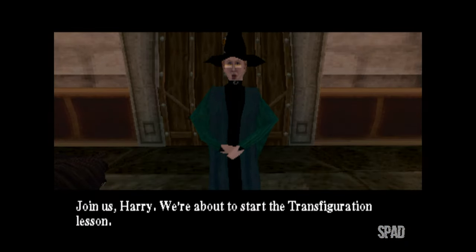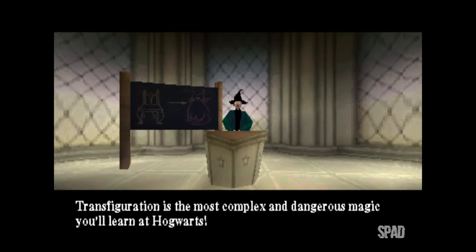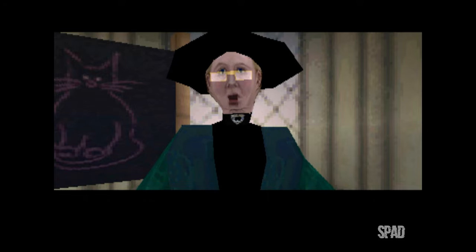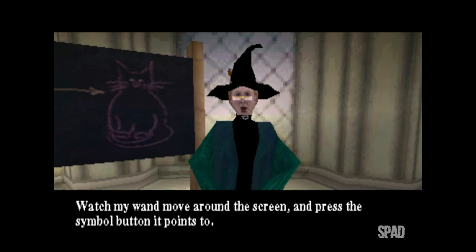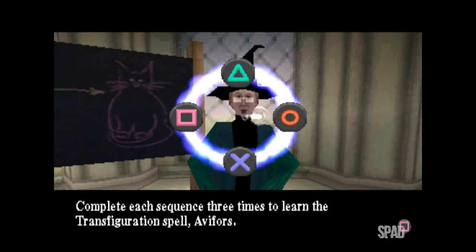Join us, Harry. We're about to start the transfiguration lesson. Transfiguration is the most complex and dangerous magic you'll learn at Hogwarts. Anyone messing around in my class will leave and not come back. You have been warned. Watch my wand move around the screen and press the symbol button it points to. Complete each sequence 3 times to learn the transfiguration spell, Avifors.